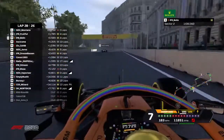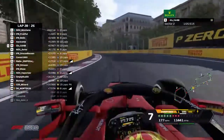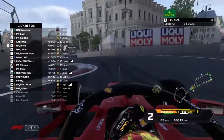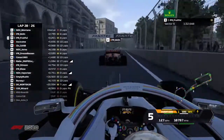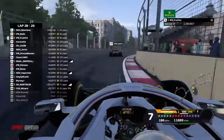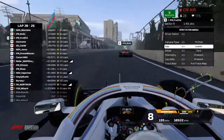So Montana's pulled 1.7, Bolin's half a second. CDR, the new driver by the way, who pitted on lap 8 for those hards, hit the wall and has damaged his front wing quite badly. And now Bolin's ahead. Fruitful's hit the wall quite badly. Oh dear. I reckon he'll have to pit now, put softs on and see if he can, well, that's a big problem, because if he pits now, that's going to be 9th place.